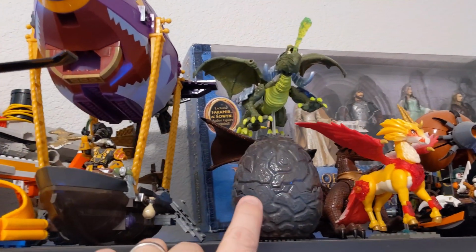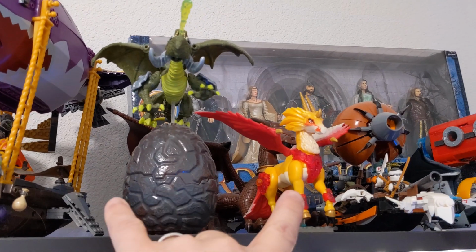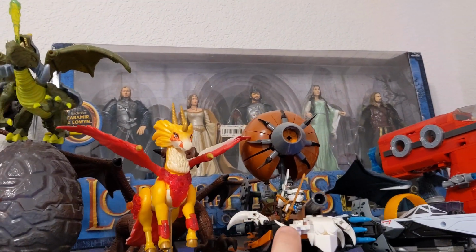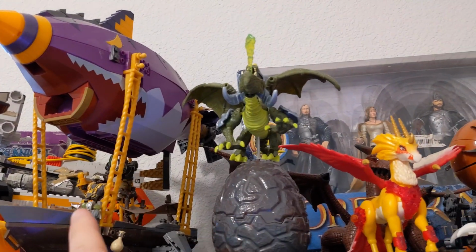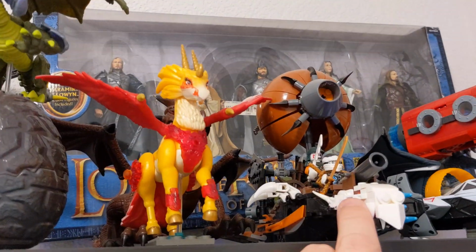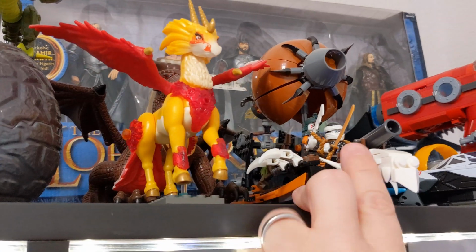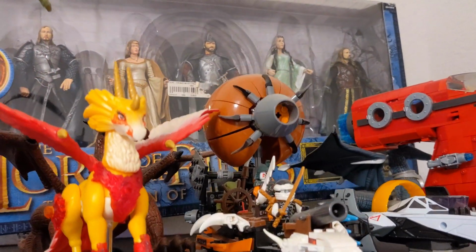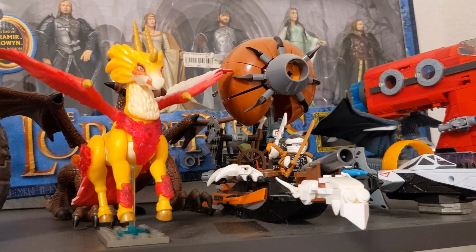This is the Mega Constructs dragons. I love these little crystal creatures. I don't like the slime that much, but these are cool. I like the blimp thing. As you can see, that's the World of Warcraft one. This is a knockoff kind of company. They're called Sluban, S-L-U-B-A-N. And they make these kind of knockoff, sorry for the dust, by the way.